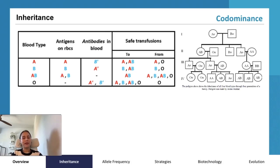The concept of codominance extends beyond visible traits like blood type and coat colour. It also applies to molecular traits such as certain enzymes or proteins, where multiple alleles can produce slightly different variations of the protein that coexist and contribute to the overall function or phenotype. Unlike incomplete dominance, which results in a blending of traits, codominance maintains the distinct expression of each allele. So this characteristic makes codominance particularly valuable in genetics research and breeding programs where precise control and understanding of trait expression is crucial.